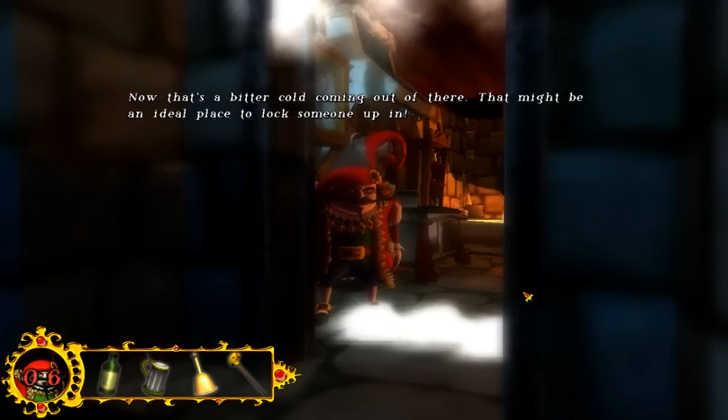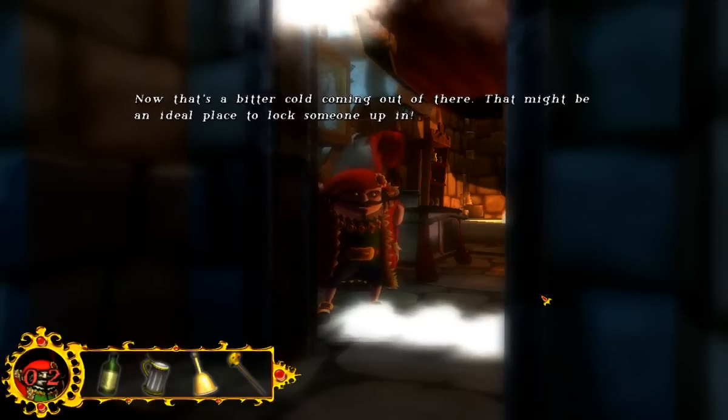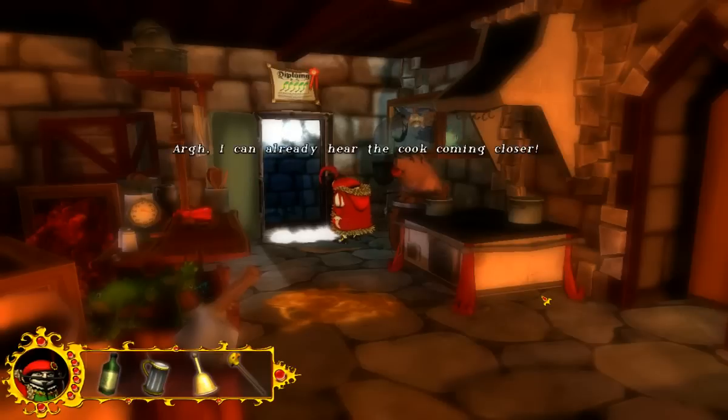Now that's a bitter cold coming out of there. That might be an ideal place to lock someone up in. I can already hear the cook coming closer.